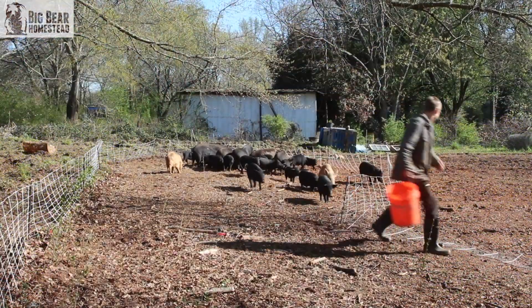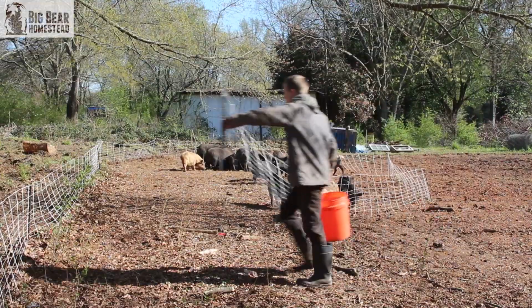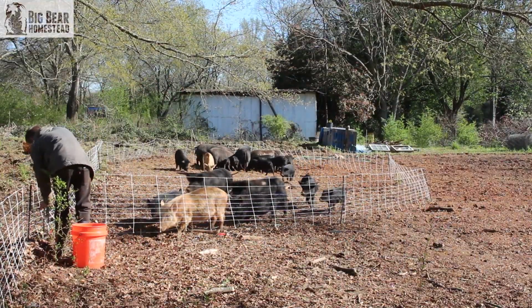The great thing about it is now the pigs are educated to the fence, so when we moved them and we closed in the area, the fence wasn't even hot, but they still respected it. Now, why is that such a big deal?